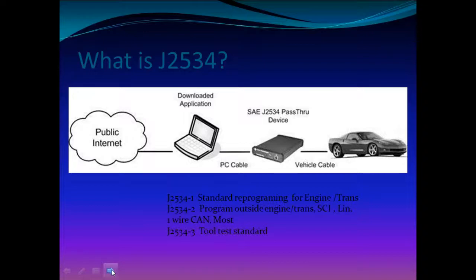So what you've got popping up on your screen right now is the actual process that's used. It's known as an SAE standard J2534. SAE, of course, stands for Society of Automotive Engineers. They developed the standards for the actual reprogramming process.